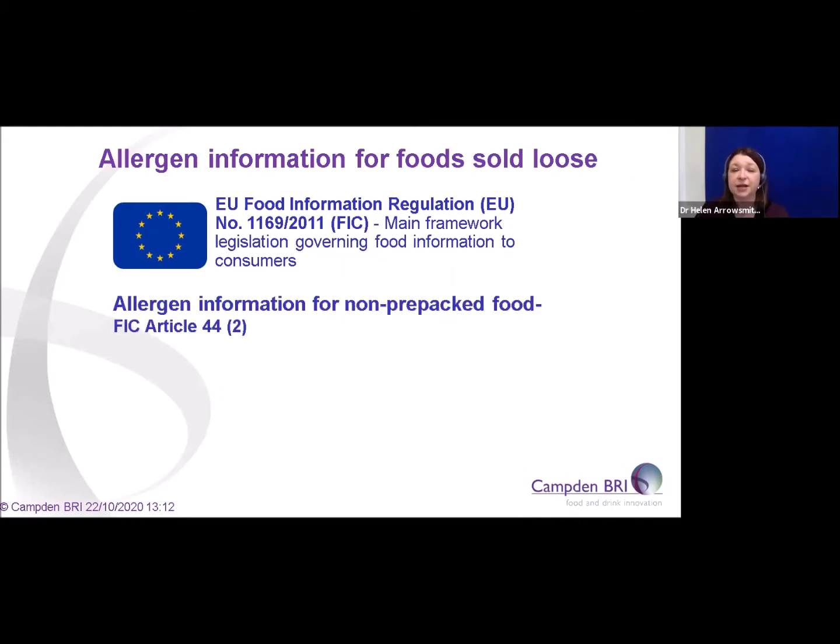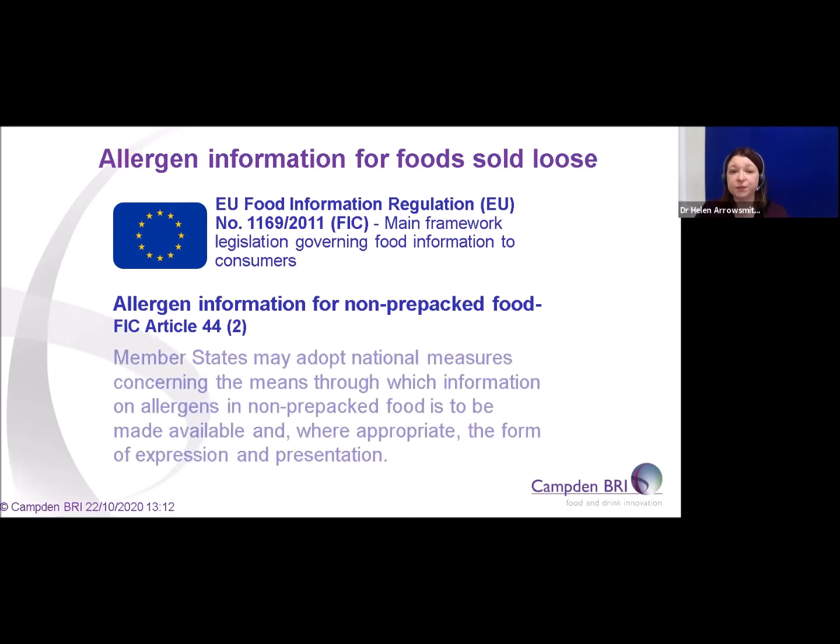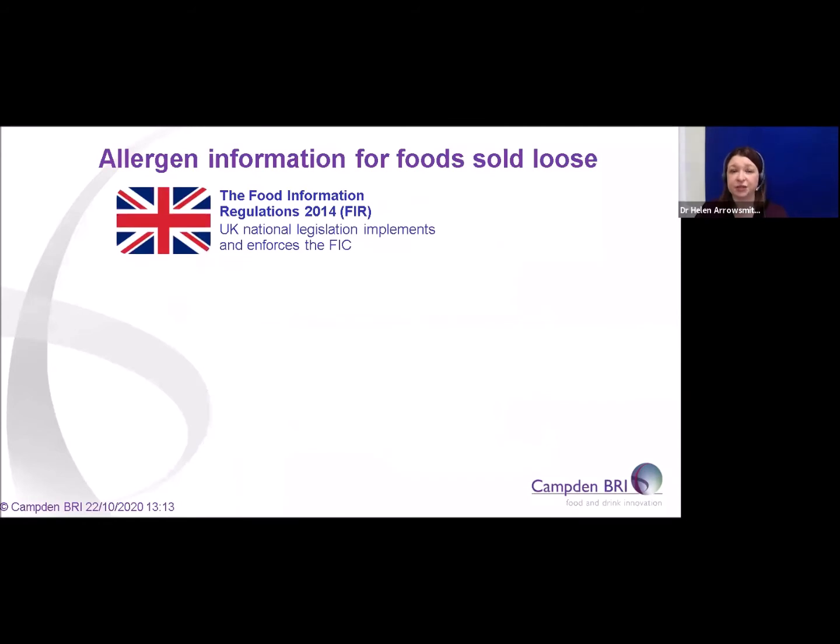Here we're looking at Article 44.2. And what it says in the FIC is that allergen information must be provided for food sold loose, and that was a change to previous legislation. So when the FIC came in 2014, that was a change from previous legislation. So now we have to provide allergen information for food sold loose. But the FIC says member states can adopt national measures. So basically it's up to the different member states how this information is provided. So what have we decided to do?